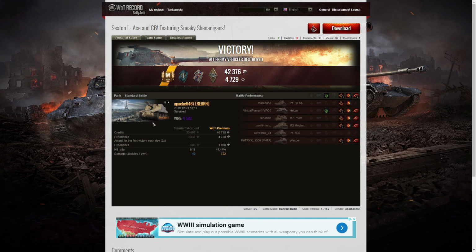And if you use the Sexton 2 crew in the Sexton 1, then your play in the Sexton 2 might be a lot more enjoyable, because your crew will get trained a lot faster, and therefore you'll understand exactly what the difference is between the two. That the Sexton 1 has better penetration, better view range, but basically they're the same Arty.